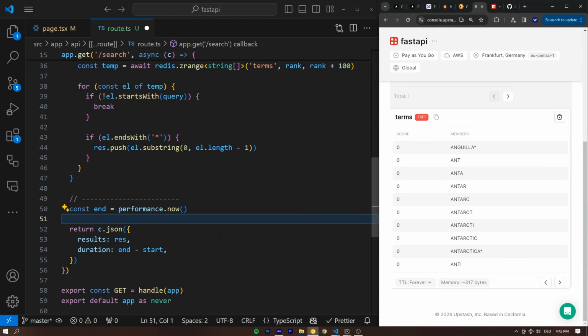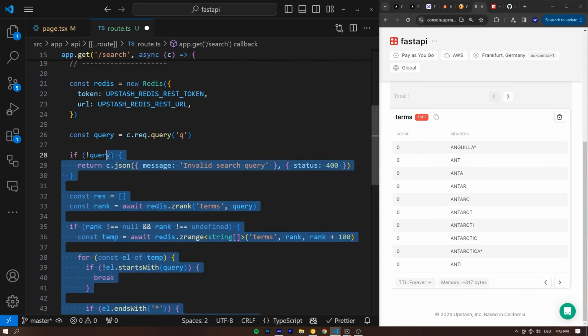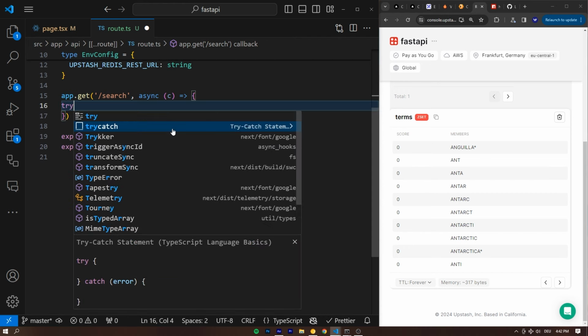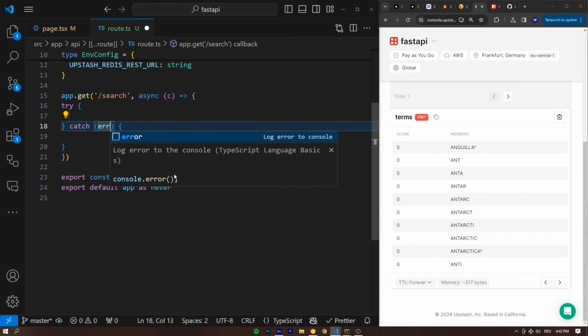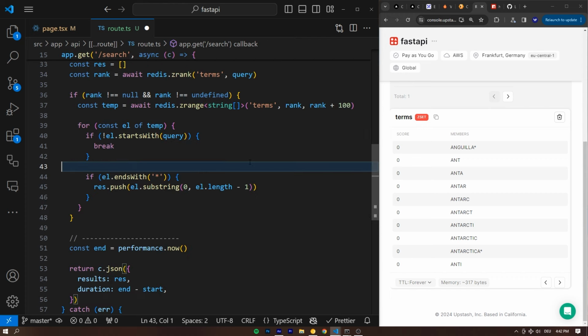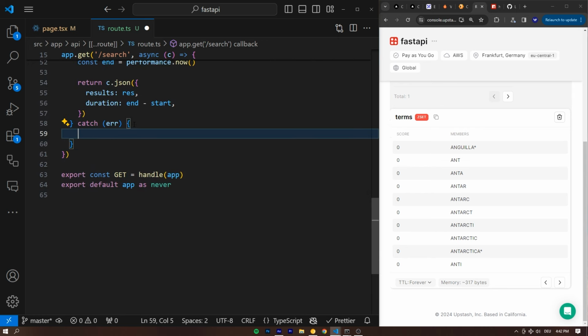Now, as a kind of best practice, what's a really good idea to do before you deploy this to production is grabbing the entire logic inside the app.get and simply wrapping it inside of a try catch block. Let's name this error, just in case anything goes wrong. Paste the existing logic as is in the try block. We're not changing anything about it. But if anything goes wrong, we're going to land in the catch block and can handle the error accordingly.